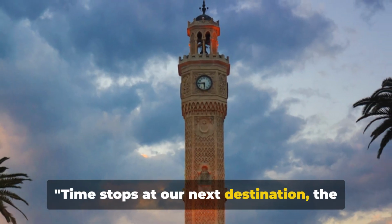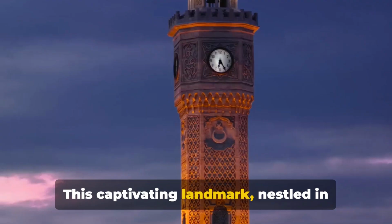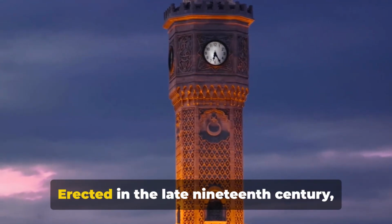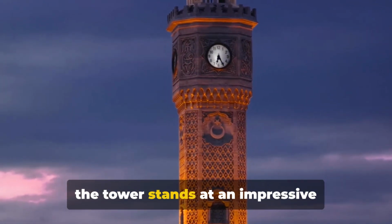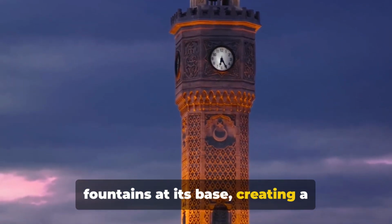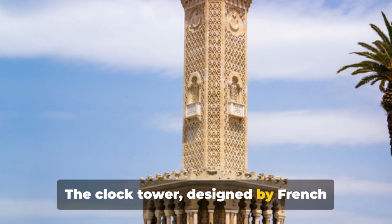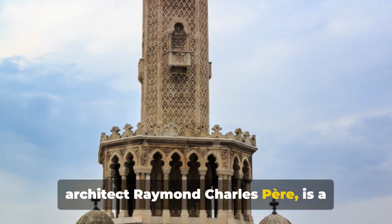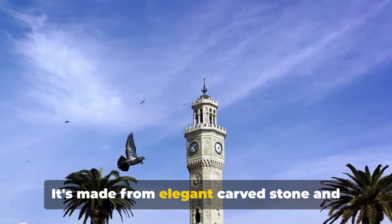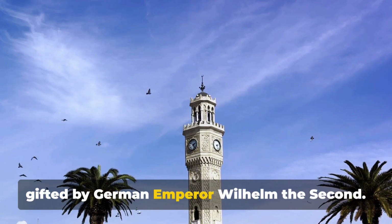Time stops at our next destination, the iconic Izmir Clock Tower. This captivating landmark, nestled in Konak Square, is a symbol of Izmir's rich history and culture. Erected in the late 19th century, the tower stands at an impressive 25 meters high, with 4 fountains at its base, creating a spectacle that's a sight to behold. The clock tower, designed by French architect Raymond Charles Pierre, is a fusion of Ottoman architecture and Western influences. It's made from elegant carved stone and features an intricate clock mechanism gifted by German Emperor Wilhelm II.